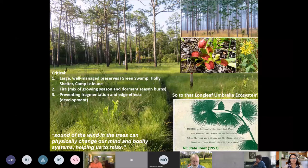And we work closely and very well with the Nature Conservancy. They do a fantastic job, and they work in conjunction at times with the Forest Service. So it's a real partnership on all of this. We need to think about preventing fragmentation and edge effects for many of these areas.